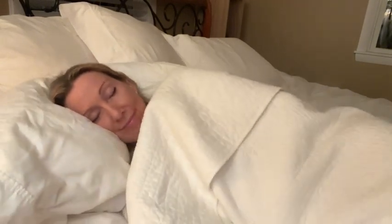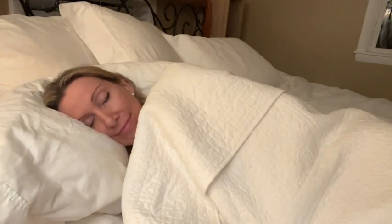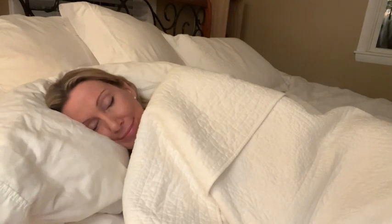I'm a side sleeper, so I love that I can comfortably sleep on my side with them. They don't fall out, and there's no annoying pressure feeling.